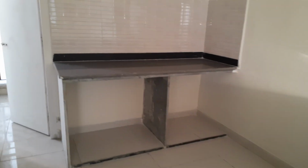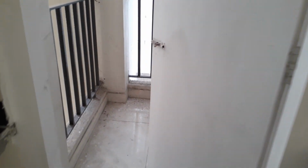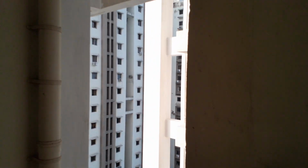This is the parallel platform, along with this basin area, and see the space of this kitchen. And this kitchen also has a service balcony, and from this you can see the view of the internal complex.